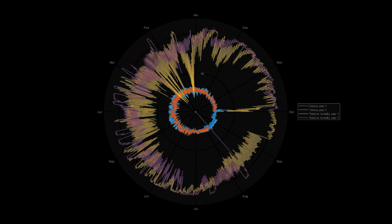This is the result. The two overlapping outer circles show the relative humidity, and the inner two circles are the temperatures.